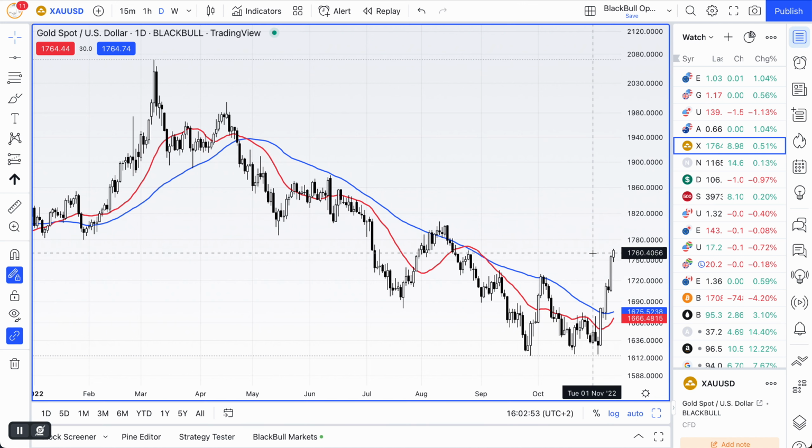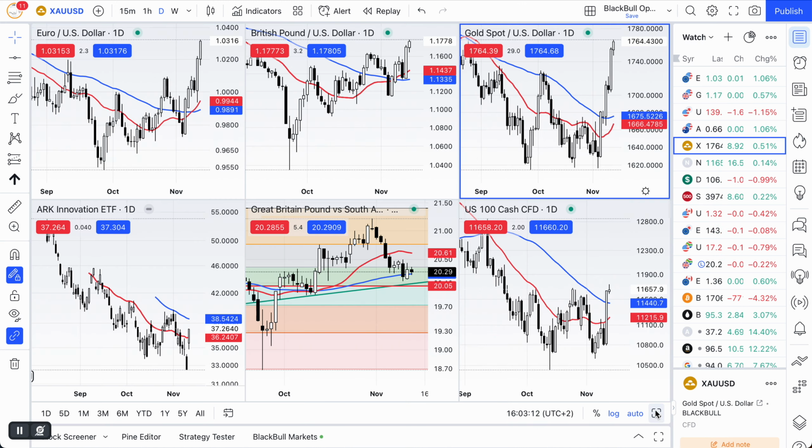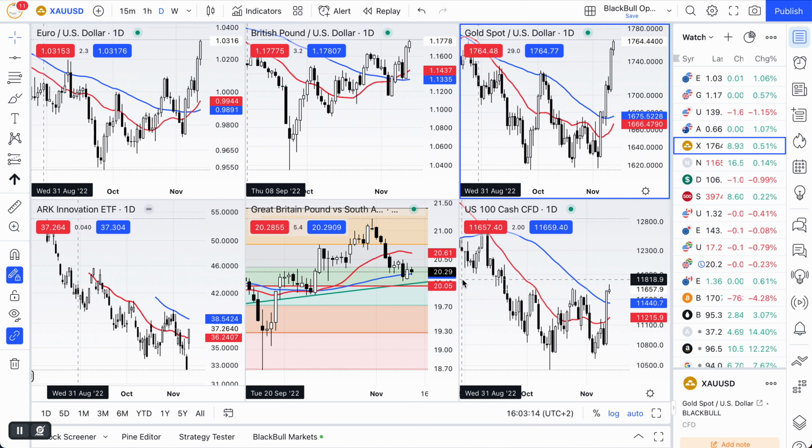Right at these lofty levels, I don't think it's an opportune time to buy gold at the moment, but we potentially could get a rally back up to $1,800 before any correction in gold. I don't know, but at the moment we're still looking bullish, and there's no reason to suspect that we're going to hit that resistance and reject from it at this stage.